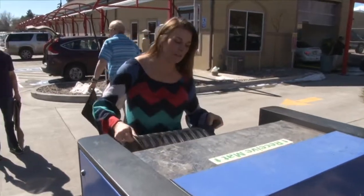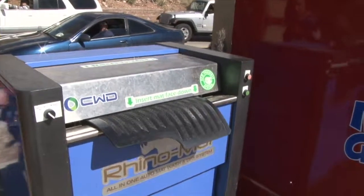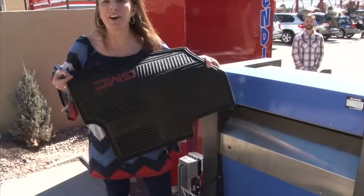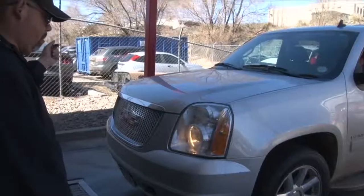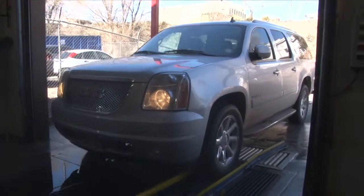I get in and out in no time at all, 21 free vacuums, free floor mat washer. Can't go wrong. After you vacuum, you head over to the free, state-of-the-art floor mat washer. And then the vehicle is directed in the tunnel where your cleaning pros start prepping the vehicle.